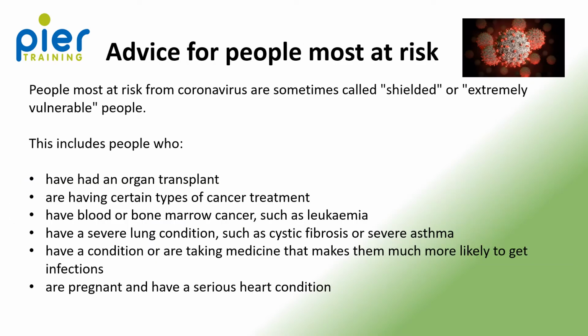People most at risk from coronavirus are sometimes called shielded or extremely vulnerable people. This includes people who have had an organ transplant, are having certain types of cancer treatment, have blood or bone marrow cancer such as leukemia, have a severe lung condition such as cystic fibrosis or severe asthma, have a condition or are taking medication that makes them much more likely to get the infection, are pregnant and have a serious heart condition.